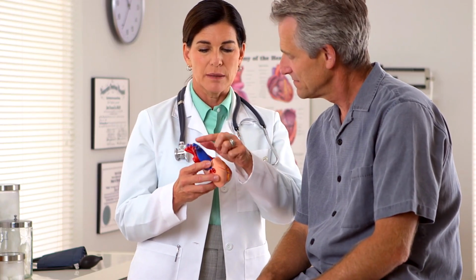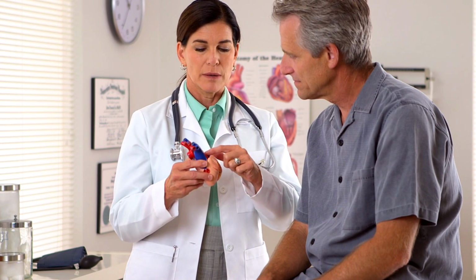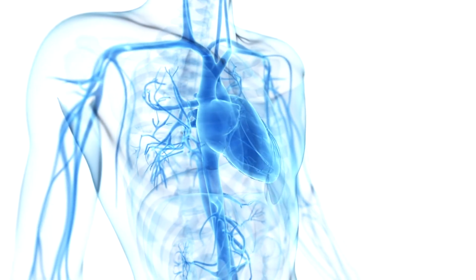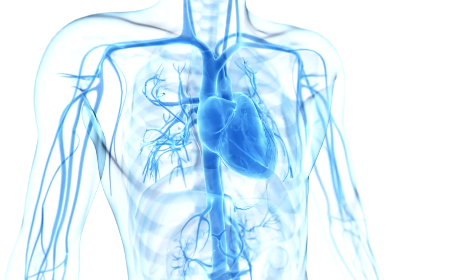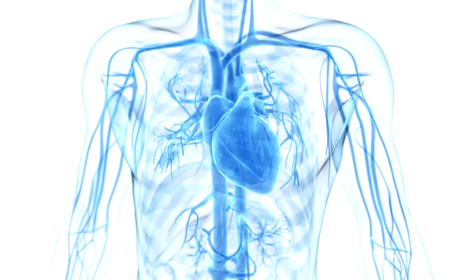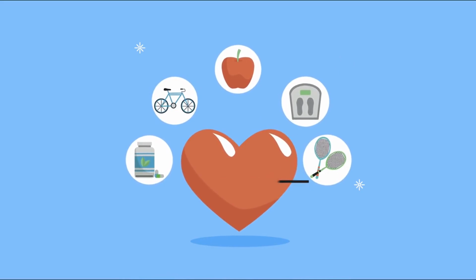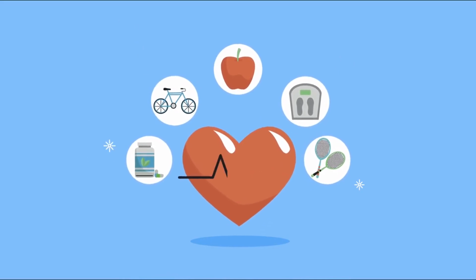Though it can seem overwhelming to make so many changes, just remember, doctors say nothing you do is ever too little or too late. When it comes to your heart health, you may find that positive reinforcement is a much more powerful motivator than shame or fear. Even small changes can compound and help protect your heart health. So do what you can as often as you can and celebrate the successes along the way.